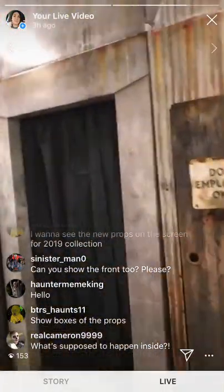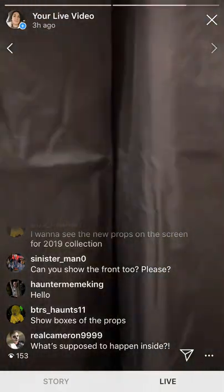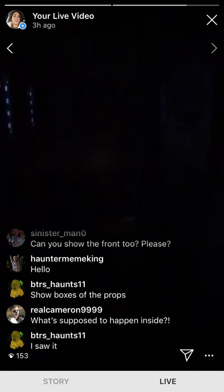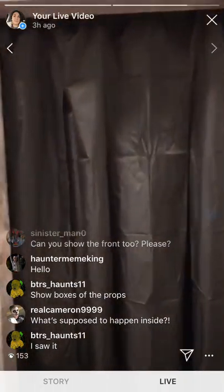Inside, it's kind of like a video thing, but I'm only gonna show this. It's like a tunnel. There's supposed to be video screens, stuff on the screens. That's it though. I'm just gonna be upset if I go in there.